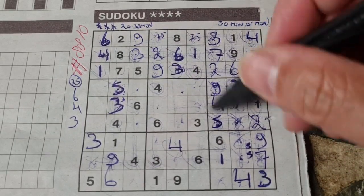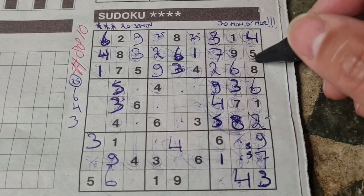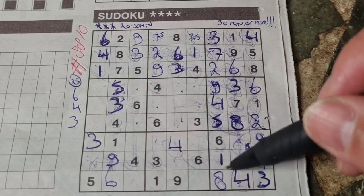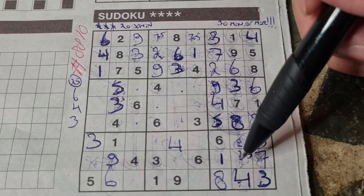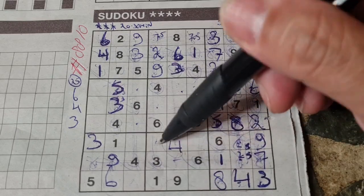So 1 digit left in this big square for number 8. 8 in this column, 8 in the last column, 8 in the column next to that column. Only place left for 8 should be there. 2 numbers left now in this big square. The 2 is missing, 2 and 5. Let me mark those. Then 8, 8, 8, 8.